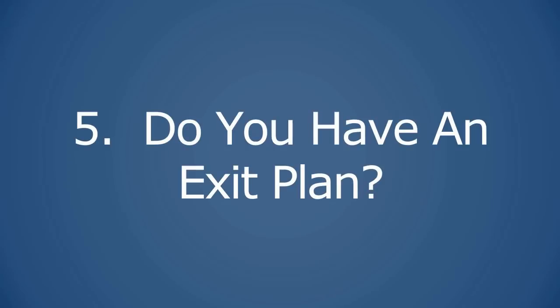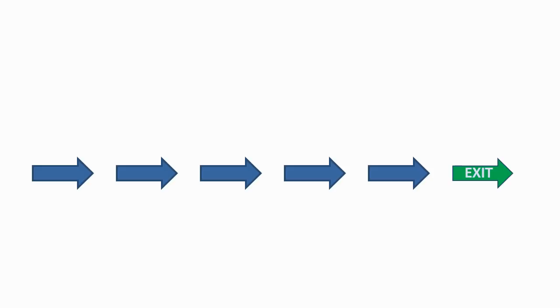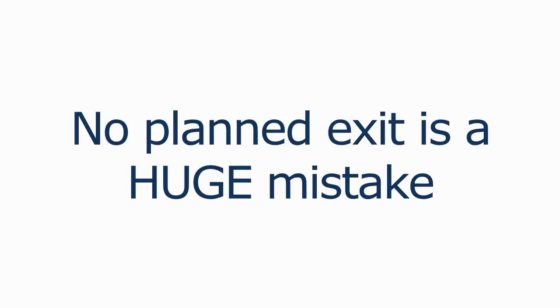Finally, number 5, do you have an exit plan? Well, this is kind of like the first question, but it's so important that it justifies being here twice. Getting out of trades early or staying in for too long can lead to leaving profits on the table or taking larger losses than necessary. If you don't have an exit plan in place from the get-go, you are going to find yourself trading off of emotion. You are going to overreact to every move, up or down, and it will often lead you to getting out of trades at the wrong time.